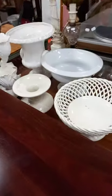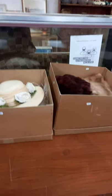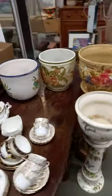Little modern sideboards, kind of cool. You've got some white ceramics, Rosler German stuff, and some other gear in amongst. Stereo gear, some ladies' hats and furs. English china, Aynsley, Shelley, Copeland Spode. Jardinieres. Some nice paintings this week.